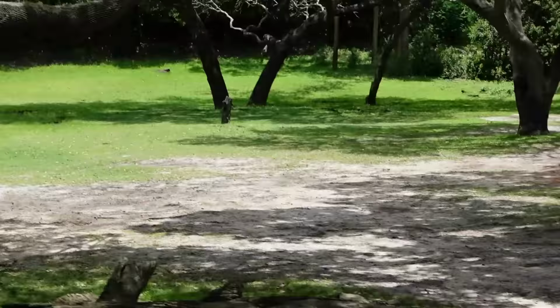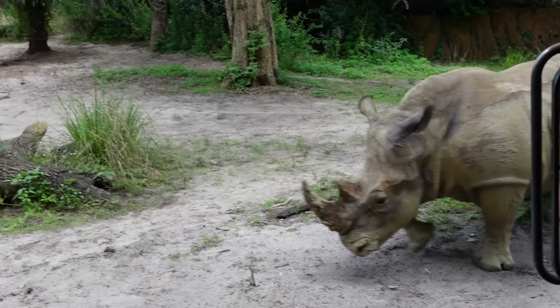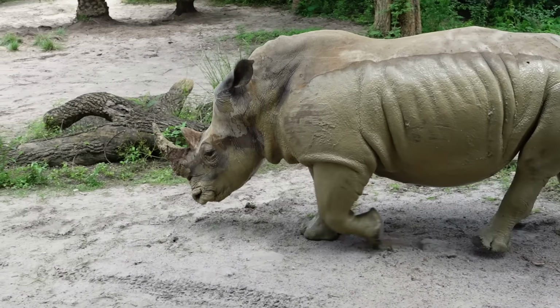So they are much larger than the black rhino that we saw back in the forest. But the white rhinos are considered grazers, as they like to graze off the ground to find their food. So they have a wide or a rectangular shaped upper lip, which makes it easier for them to graze off of the ground, or it makes it easier for them to put their face closer to the ground to pick up any of those short grasses and any of those loose and fallen leaves from the ground as well.